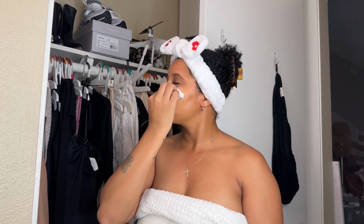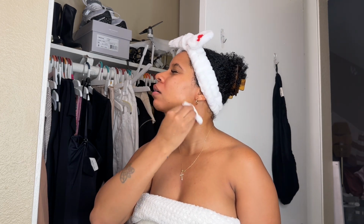And using this didn't cause any breakouts to my skin. So that's why I continue using it. I say I've been using it for about a month now. And my skin just be feeling smooth and everything. I drag it down my neck. And it has a little bit of dirt on it. A lot of dirt. So you don't want to skip that step.